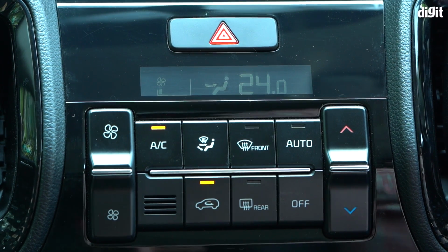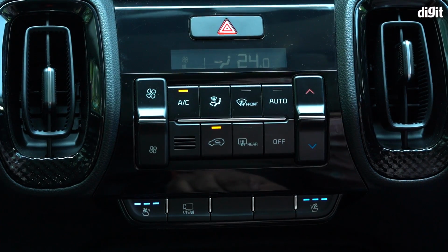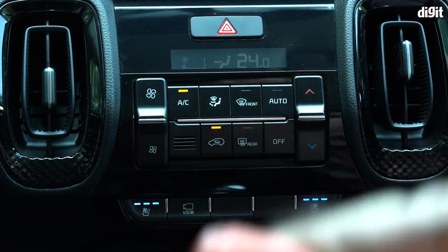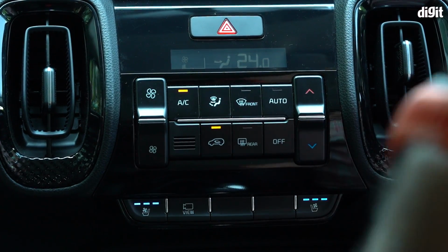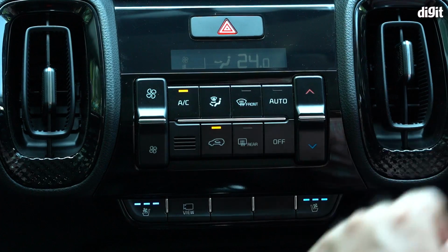Now, speaking of the air conditioning in the Sonet, this is something really cool. The GT line actually features air conditioned seats as well. So, if you've been running around shopping, you're all sweaty, one of the biggest problems is that while the air conditioner will always cool your front down, your back still remains very, very sweaty. This takes care of that, and that's pretty cool.